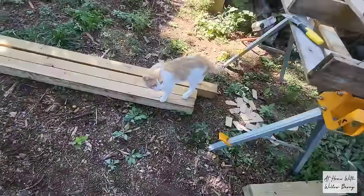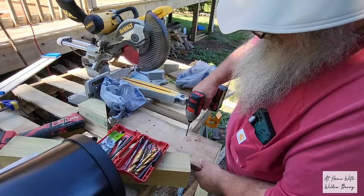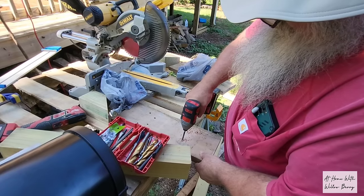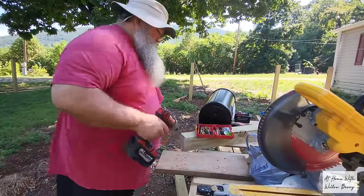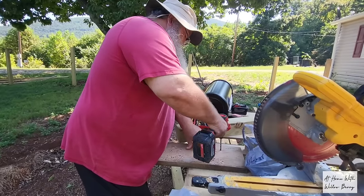Tim is back home, so now we're ready to finish installing the mailboxes. We need to attach the mailboxes to the post, and Tim needs to cut a little off the top of the post because it's a bit too tall. Then we'll add a light to the post, and then we'll be finished for the day. I want to eventually landscape around the mailbox and on both sides of the driveway, but that will have to wait for another day.